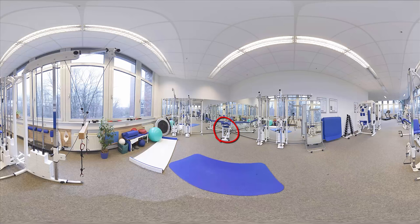Next word I want you to find is the exercise mat. 5 seconds. Go. Great. Next word, treadmill. Look at the back in the distance. Have you found it? There it is. Treadmill.